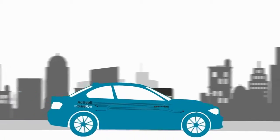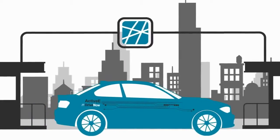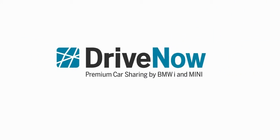Keep the car for as long as you want. When you're finished, just return the car to any Drive Now station. Jump in and drive. That's premium car sharing. Flexible, easy, and sustainable. Drive Now.